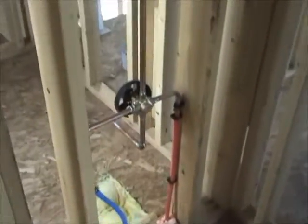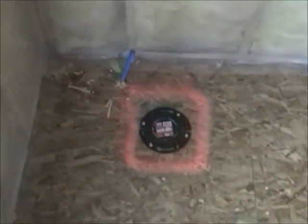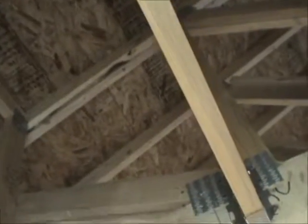Ooh, the switches on the back of her bathroom wall. The walk-in and the bathroom door. There's the back of the shower tub. And then her toilet. And the exhaust fan and light. And then her shower sink. Or a shower tub, rather. Exit in his room.